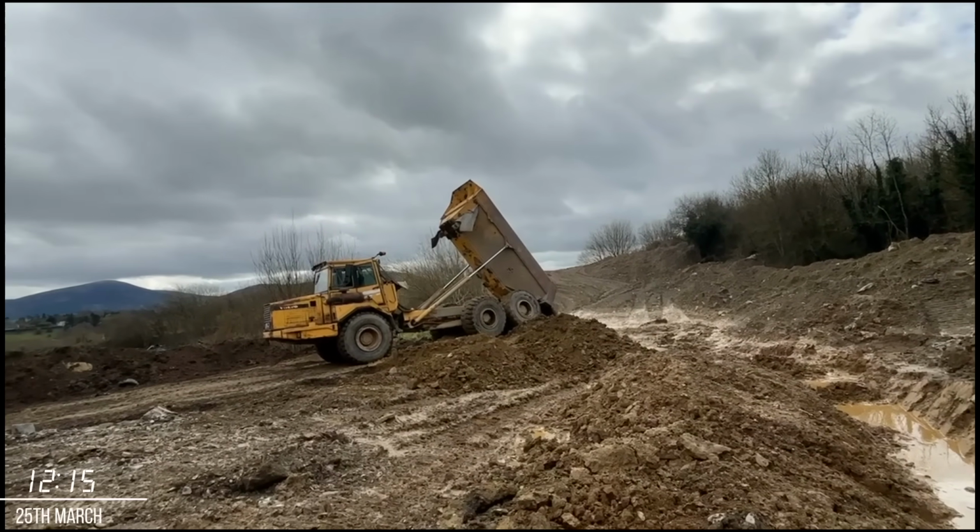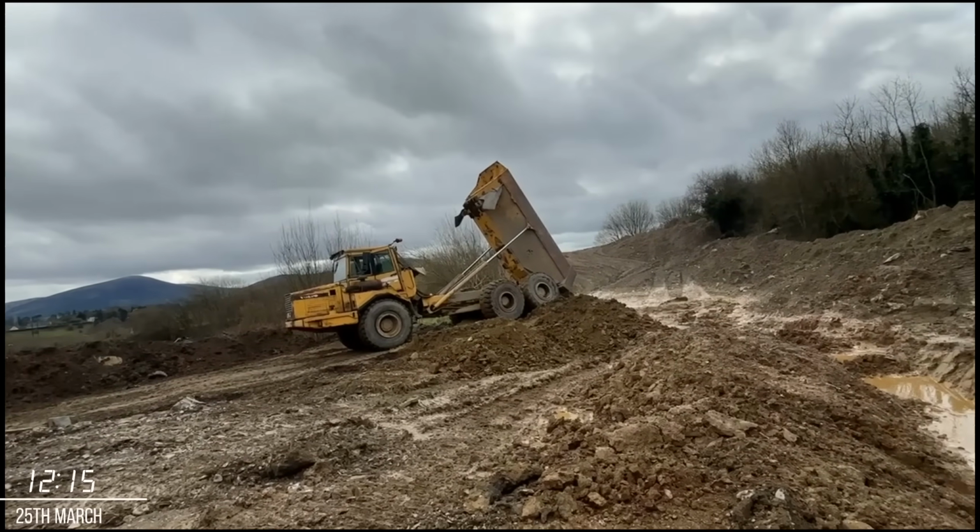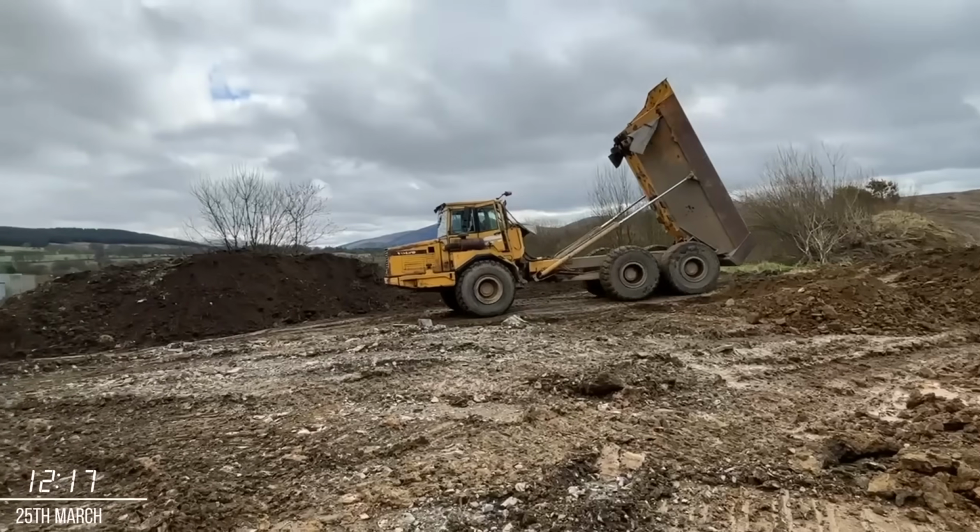And if we need backfilling for the tank, we can dig some of that stuff out of it and bring it back. It'd be very easy to turn that machine over, wouldn't it? Experienced driver.